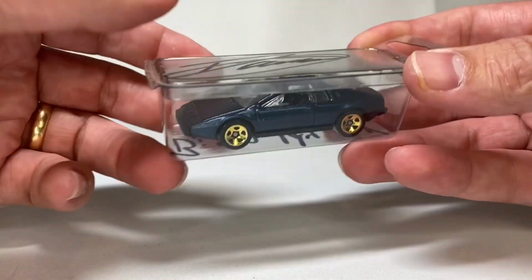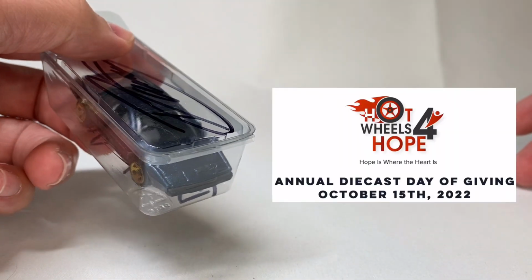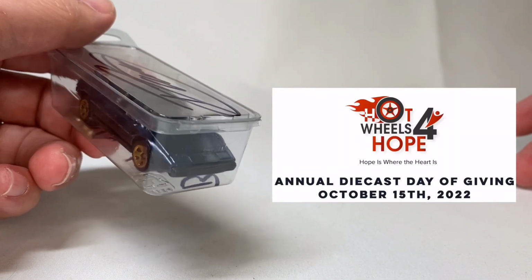Okay, now to the part that I like the best. Now let's look at some cars. We're going to start off a little bit different today. Recently, while doing a Diecast Day of Giving donation with my buddy David at Big Daddy Diecast.